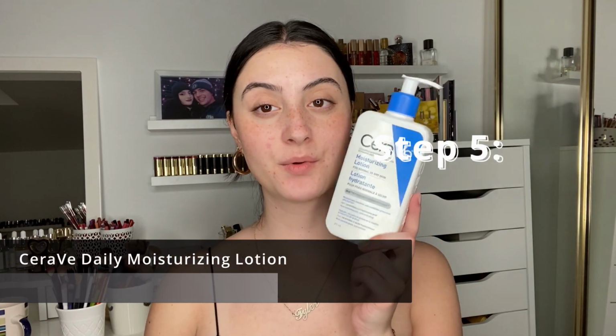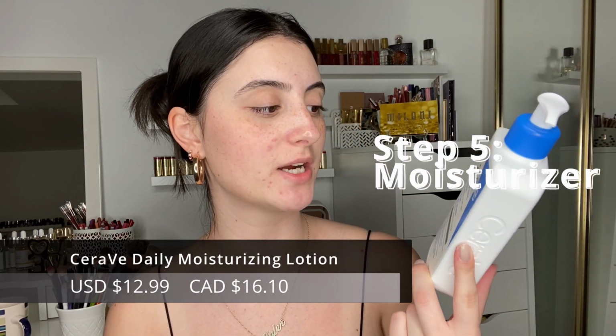So already my skin gets that natural glow from my serums. Next step is moisturizer. This is the CeraVe moisturizing lotion.